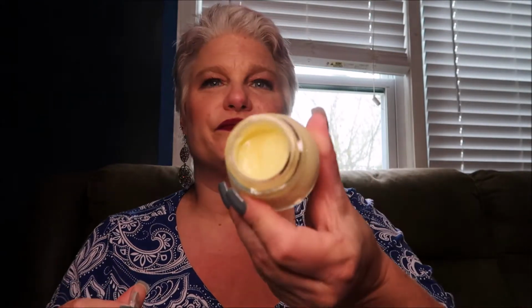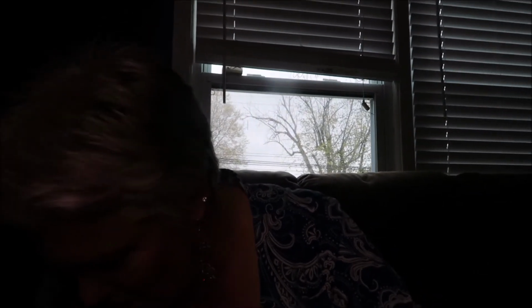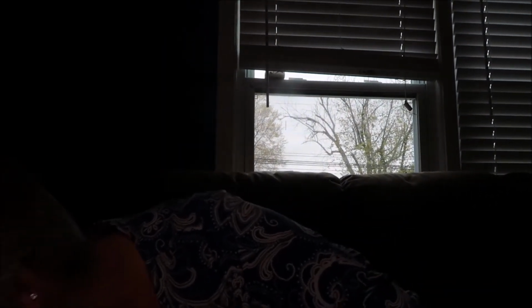Let's see what it smells like. Ooh, I love this. I don't know what's going on with this lighting. It's just like changing colors. Ooh, I love this. Great, great, great. I love that. Let me put it on. Oh, shoot. Oh, no. Where did it go? I don't even know where it went. Where did it go? Like, legitly. Oh, it's on here. Okay. I was like, where did it go?